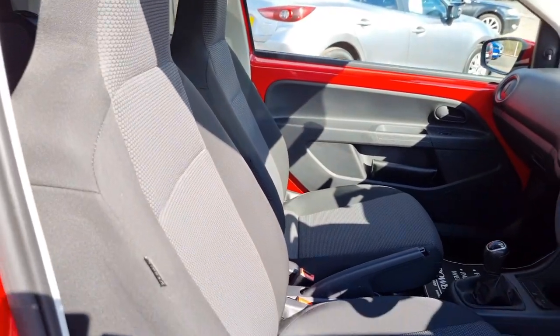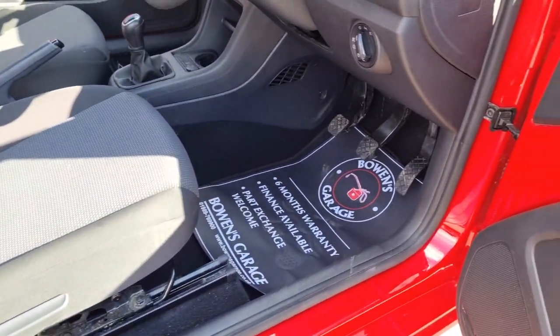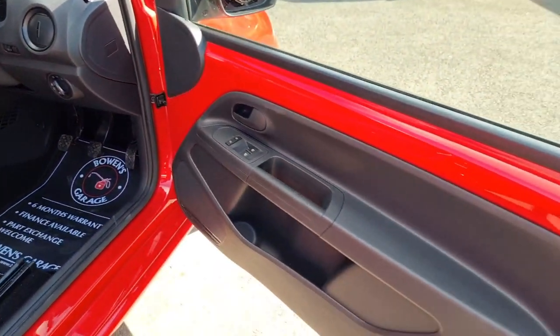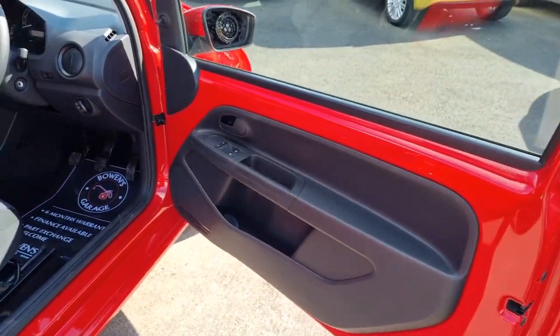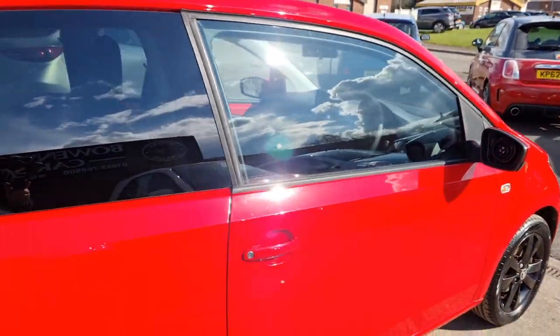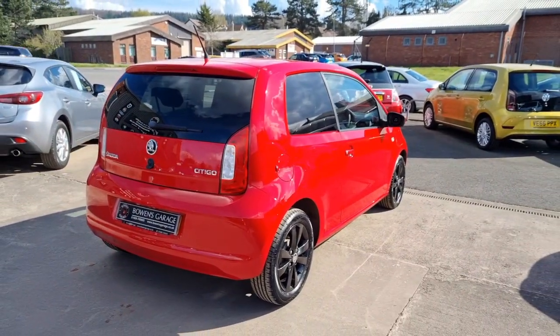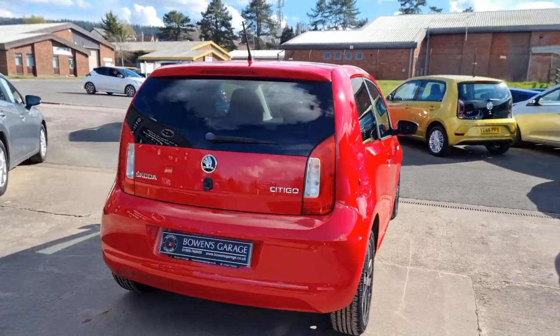and does always surprise me when dealers choose not to wet vac them and take pictures of seats with stains on. I absolutely hate that. So it's a bit of one of my bugbears. But Lewis knows the drill now. He's been with us long enough, and it looks a proper little car.